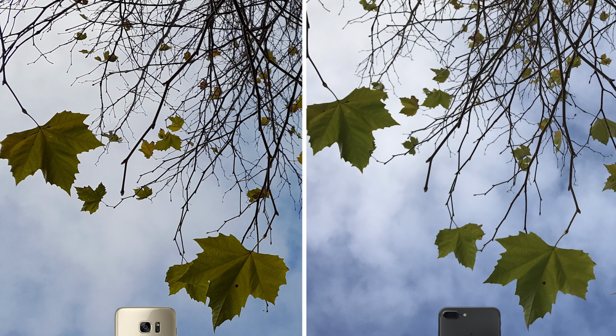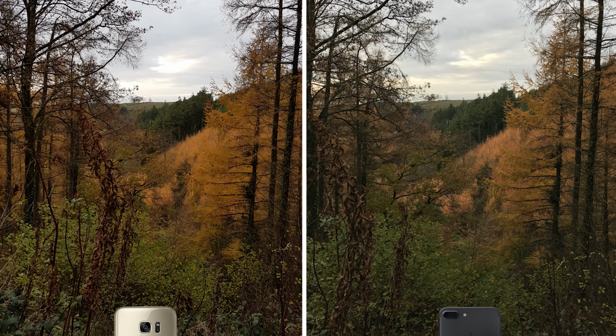It's much the same story here too. The iPhone has kept the colour of the leaves a lot better than the S7 and the sky has been exposed correctly, so that's another one for the iPhone. The next photo shows off a bit more of a clear difference between the two phones. The Samsung has come in with some classic colour crushing, making it a more contrasty and punchy shot, whereas the iPhone has kept things a little more true to life.